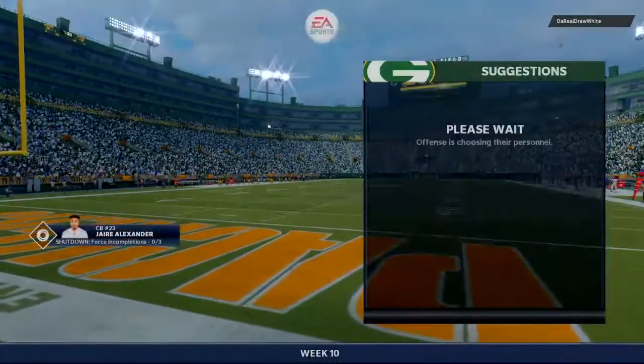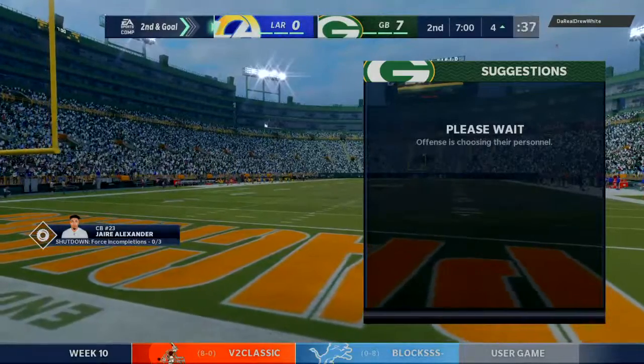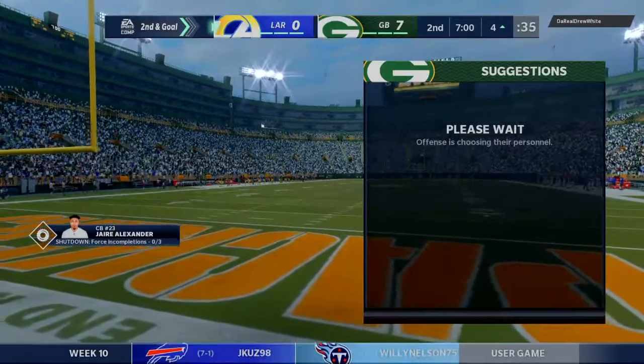After 1-7-0 on EA Sports. Score: Packers 7, Rams nothing.